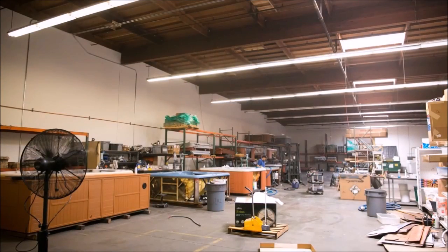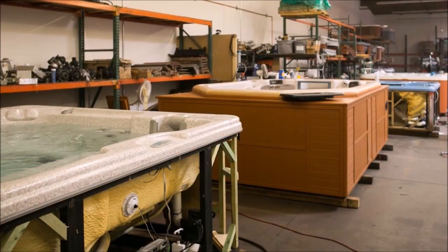It's very dirty, not sure if it works. We pull it out, we bring it to our shop, we strip the panels off of it, we fill it up with water, we turn it on, we see what's wrong with it, and we start to make repairs. We go through a multi-dozen point inspection process, starting from the outside and working in.